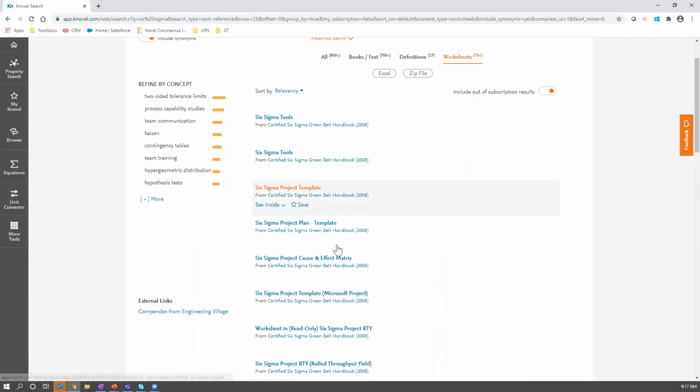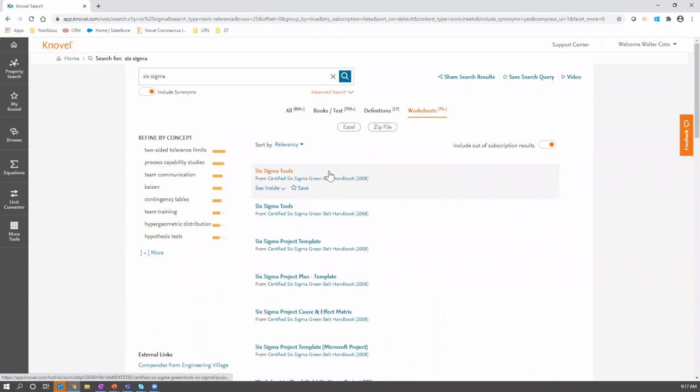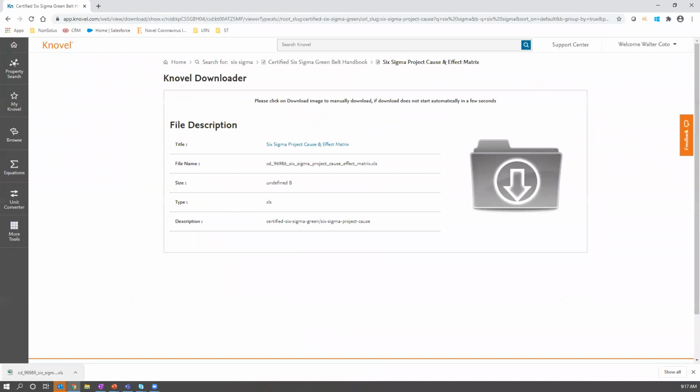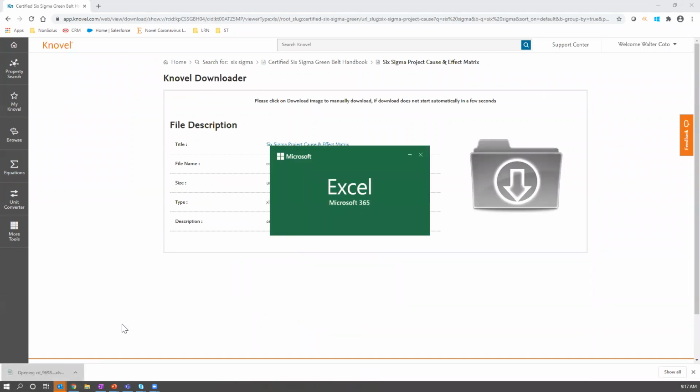So here you can take a look. Most of these worksheets I can't download myself because I don't have Microsoft Project or Visio. But if these are for Excel, then I'll be able to do that. And all I've got to do is click into it, and as soon as I do, it'll download to my computer. And I'm able to just pop this open, and I could use this in the field.